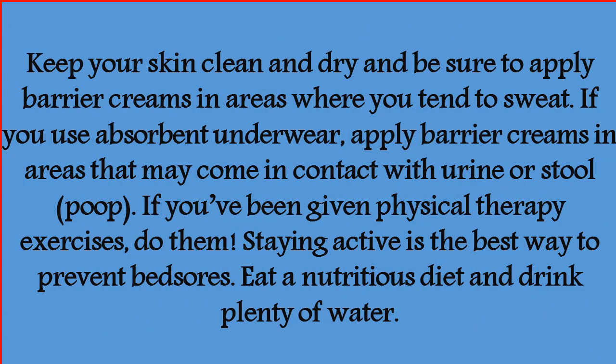Keep your skin clean and dry and be sure to apply barrier creams in areas where you tend to sweat. If you use absorbent underwear, apply barrier creams in areas that may come in contact with urine or stool, poop. If you've been given physical therapy exercises, do them. Staying active is the best way to prevent bed sores. Eat a nutritious diet and drink plenty of water.